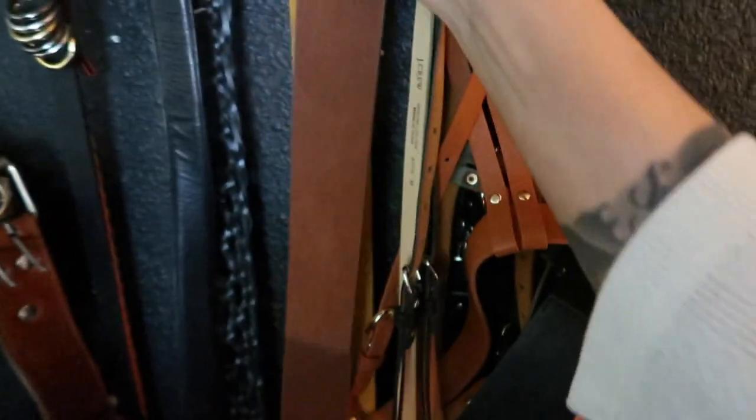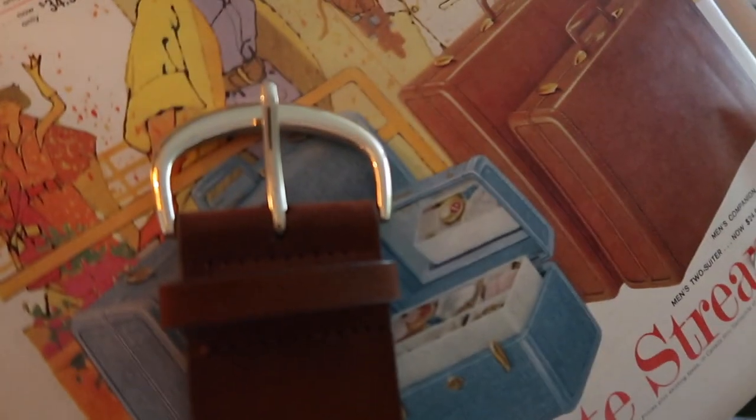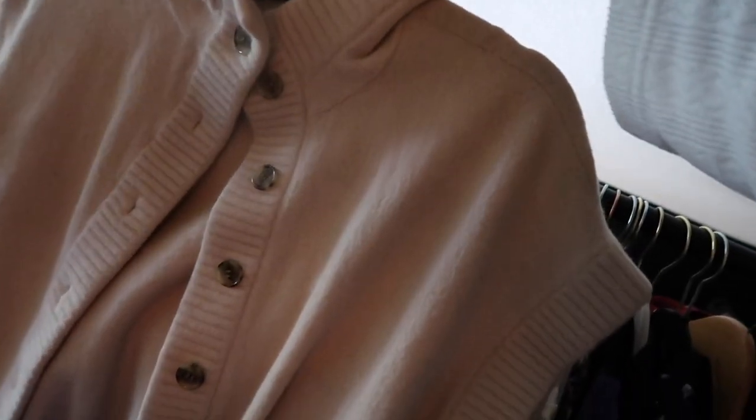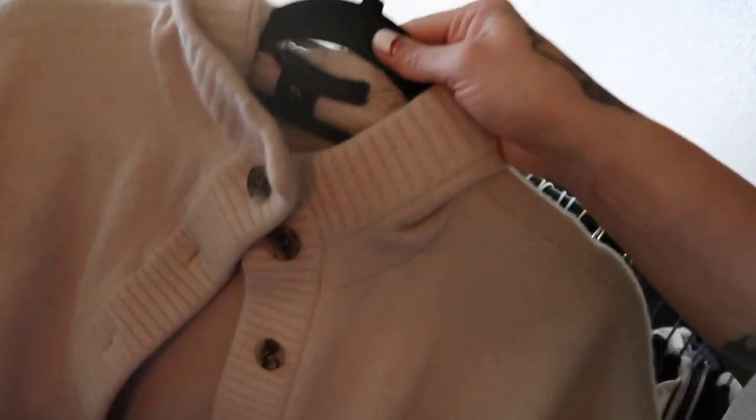This one right here. Oh yeah, that's the belt right there. And then I know I don't have a yellow coat like that, but I do have a coat with that similar shape. It's got that kind of capelet style to it, and that's this Marc Jacobs one. So I think this will be perfect.